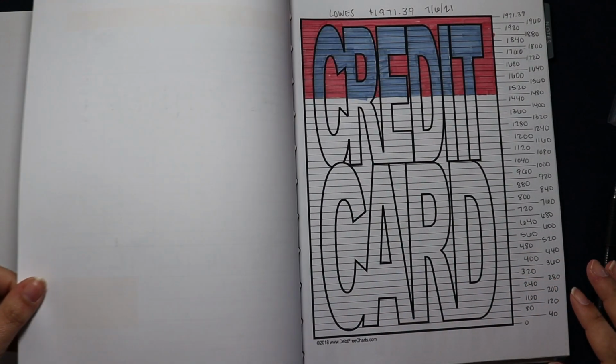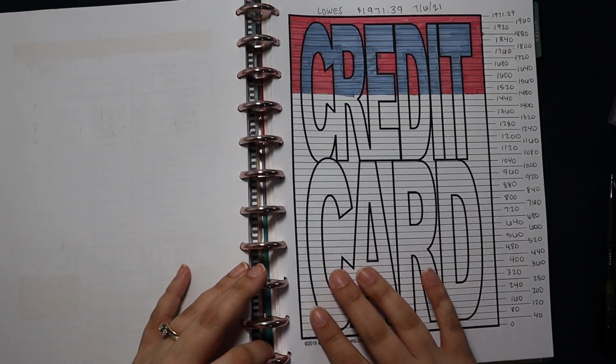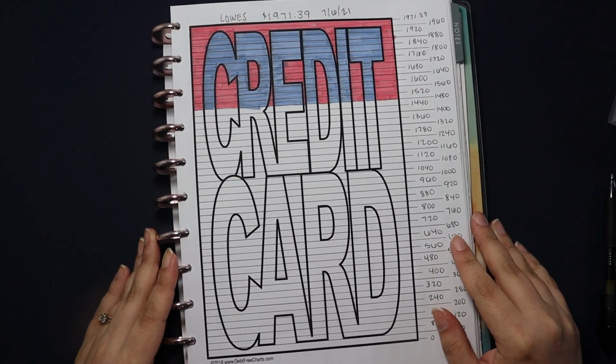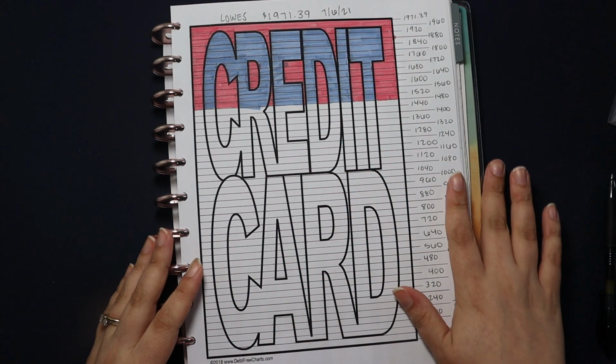So now the fun part, we get to color in my chart. This chart is from Debt Free Charts, and I just bumped my camera. My apologies. Let's fold this in half here. I like to use this chart as a visual reminder of how far I've come.